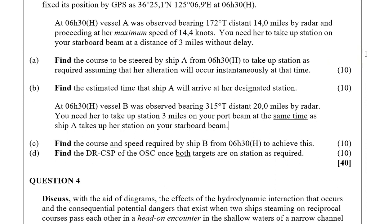So in order to basically conduct this search, what's going to happen is this vessel A, and also vessel B, if we look down here, it says 6:30 vessel B was also observed at 315 by 20 miles, and she's going to be taking up station 3 miles on the port beam at the same time as A. So essentially we've got this on-scene commander steaming along, heading towards its search point to do a search and rescue, and it's got two ships that are going to be assisting them, and they're each going to take up a position 3 miles off this vessel's beam, one on the starboard side, one on the port side, and then the three ships working together will then start conducting a search.